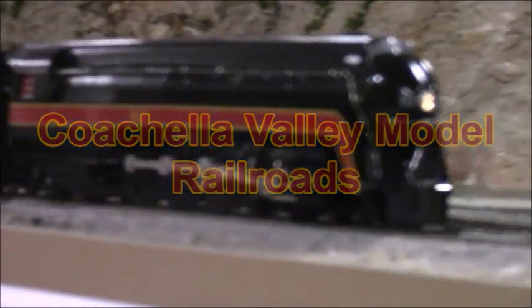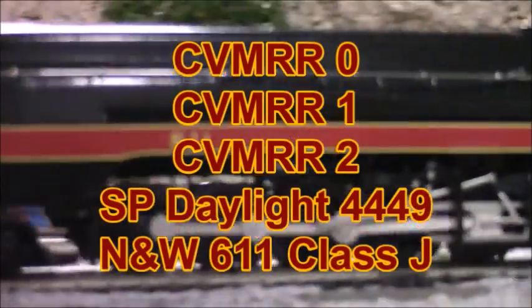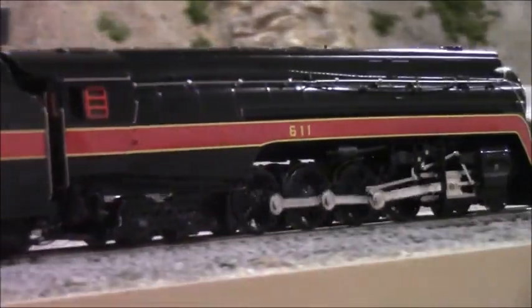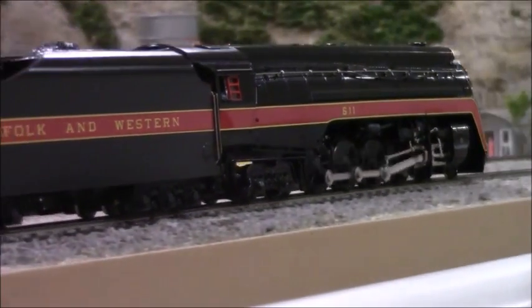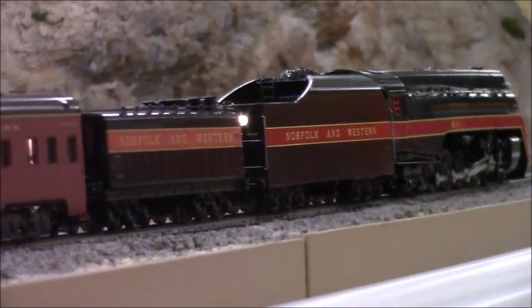The Norfolk and Western 611 Class J is the only surviving engine of its kind that still manages to run under steam. Thundering down the tracks, the Norfolk and Western was the second beautifulest steam engine ever.